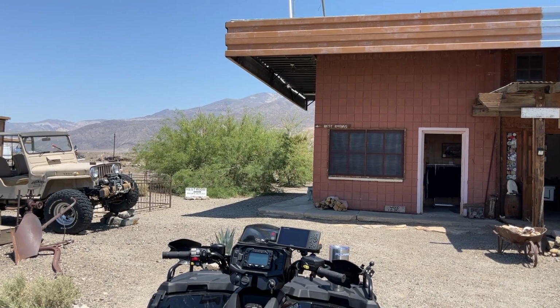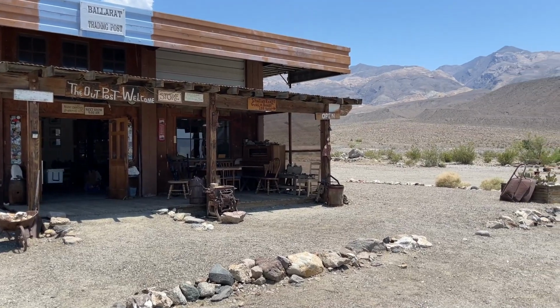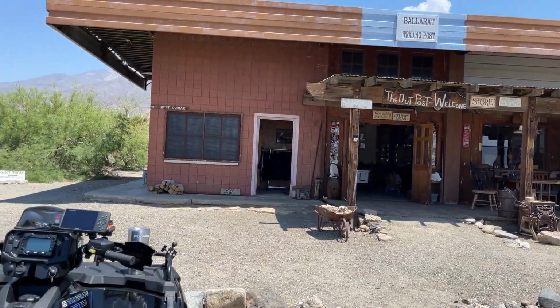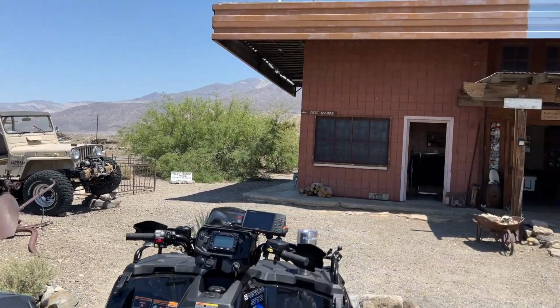Well, let's go ahead and check out the General Store Museum thing. Not gonna lie, the place looks a lot different from the last time I was here. It was probably about 4 years ago, at least. Cleaned up real nice. Restrooms, that's kind of new. I don't remember there being restrooms or an old Jeep.